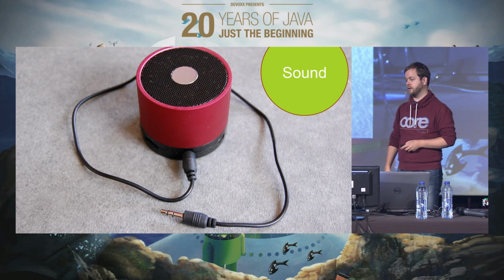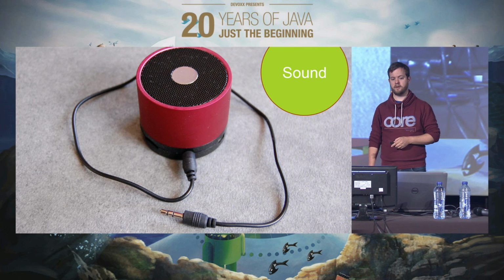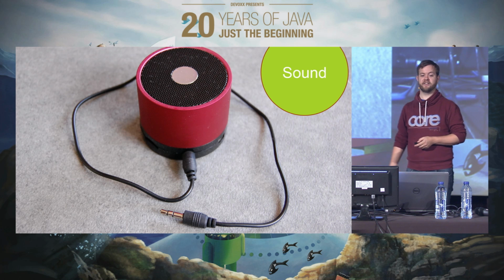Our train has a cool thing. It also plays sound. We can show that later. We added a battery-charged speaker to it, and you can use that to play sound on the train. Because what's a train without train sounds? I mean, it's pretty boring otherwise.